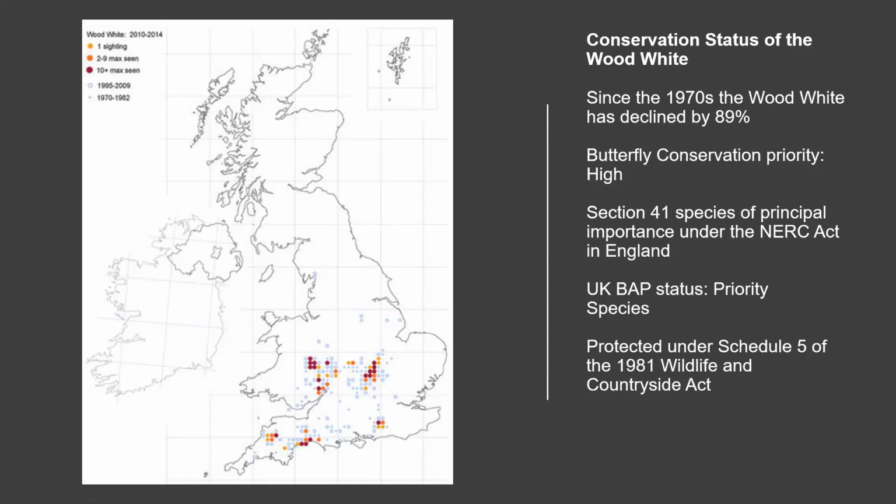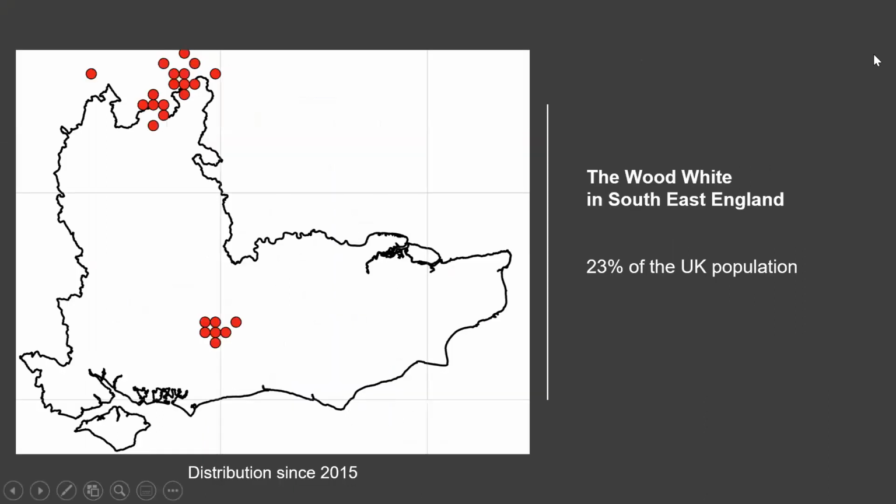In terms of main populations, there's the one in Surrey, which is the one I work on. There's one in Northamptonshire, which is another quite large population of Wood Wights. And then we have smaller populations. There's one over towards Somerset, and there's one in Devon on the Devon-Cornwall border area as well. But it's very much restricted to from Northamptonshire downwards to the south of the UK. In the southeast, the Chiddingfold complex has about 20 to 23% of the UK population of Wood Wight butterflies. So this is why the project's focusing on this area at the moment.